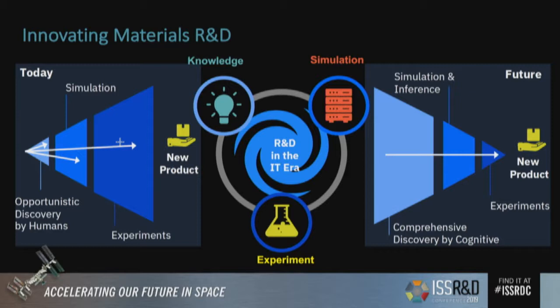So in the future, and what is happening already today, instead of starting from an opportunistic discovery, we are starting from analyzing a large extent of data, having in mind the problem that we want to solve, and using the entire data set for fine-tuning the right material for a specific application.